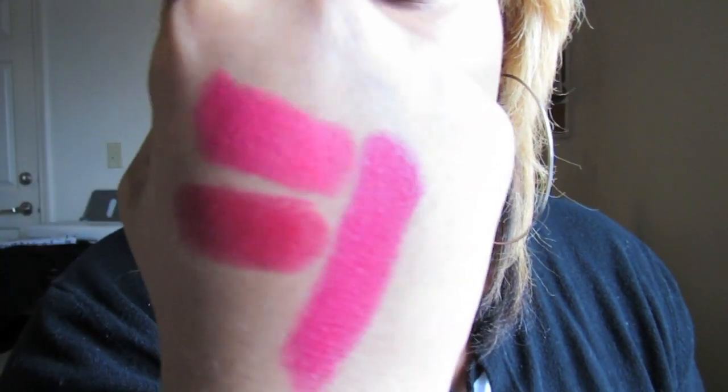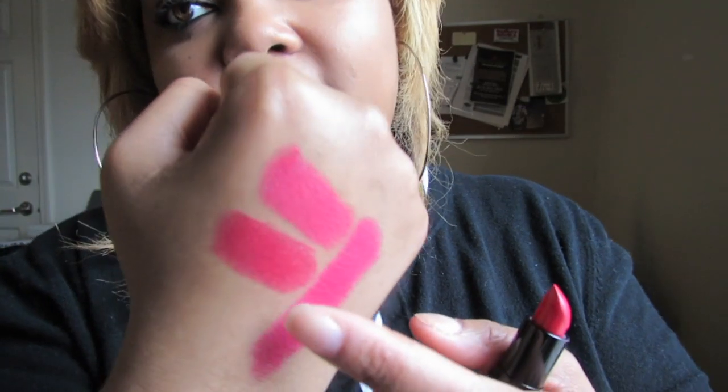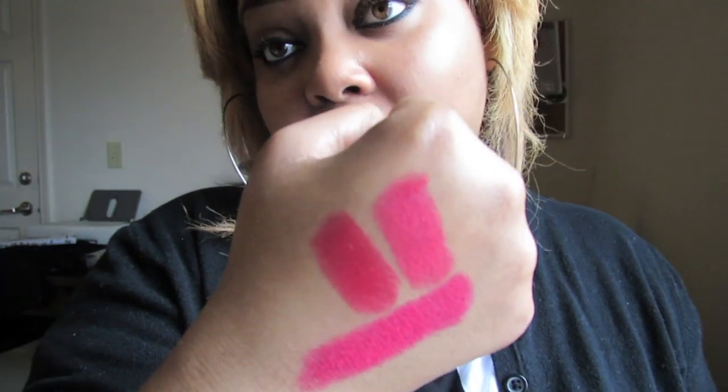of Love Goddess next to Pleasure Bomb and also next to All Fired Up. Love Goddess is definitely way redder, but it's still in that same family, that pinkish red family. But I will say that Love Goddess is more of a reddish pink, if that makes any sense. So those, all three of those swatched.